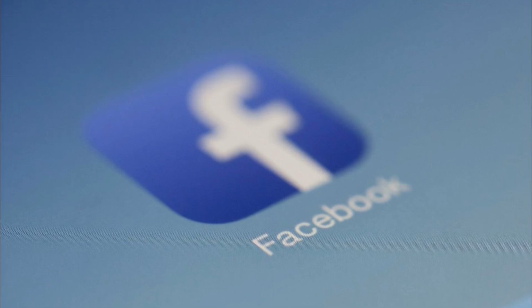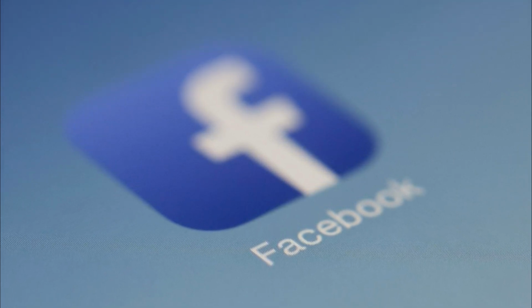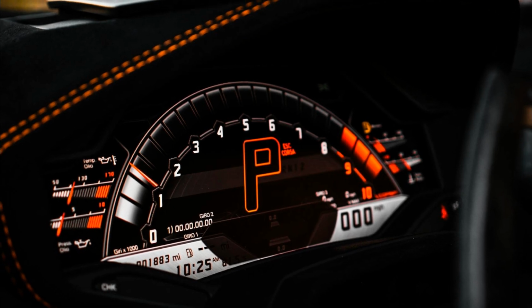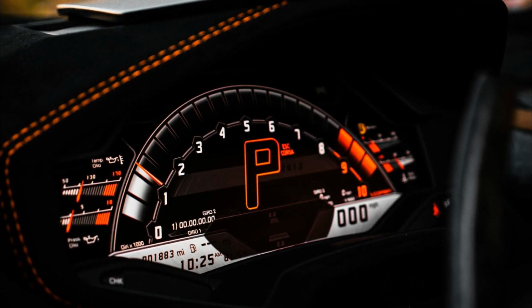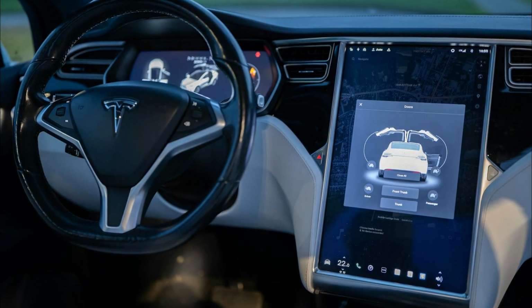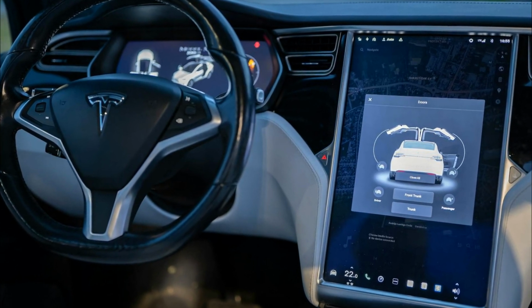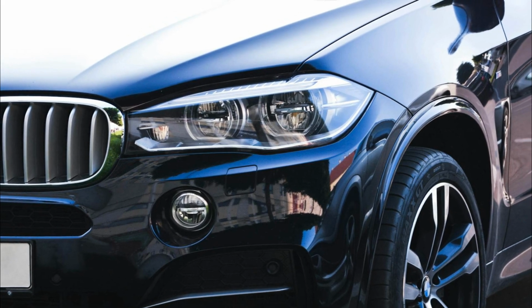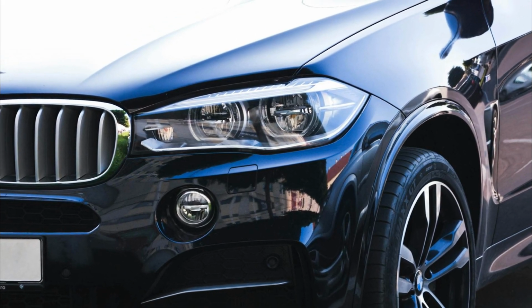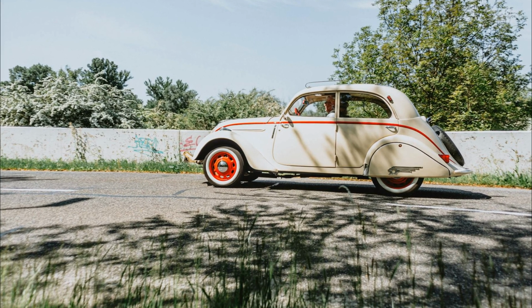Another often overlooked aspect is regularly inspecting your tires. Properly inflated tires reduce rolling resistance, meaning your car uses less energy, putting less strain on the battery. It's a simple check, but it can make a difference. And while we are on the subject of maintenance, regular servicing of your EV by a qualified mechanic is crucial. They can check for any issues that might affect your battery's performance and address them before they become major problems.